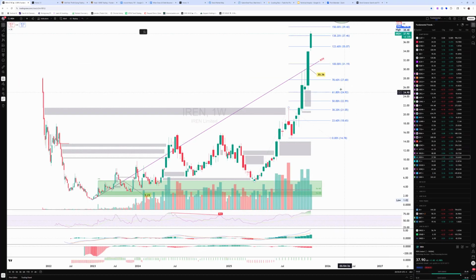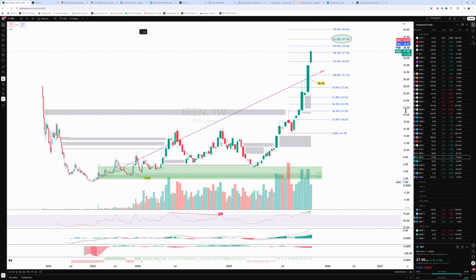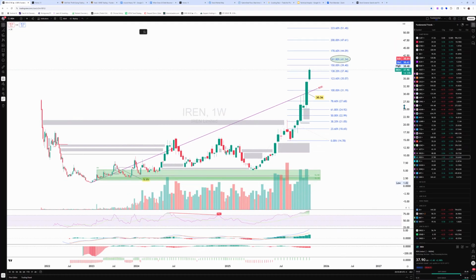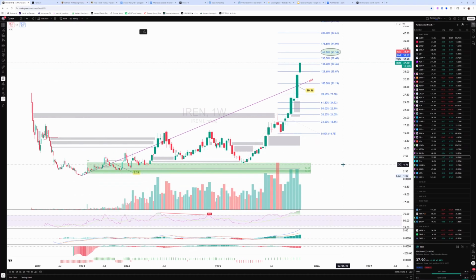Okay, Irene has done nothing wrong. I think we target this 41.34. However, this is extremely euphoric. Look, peaking drive 1, kind of peaking drive 2. All right, it's not really clean on the weekly. Clear breakout.